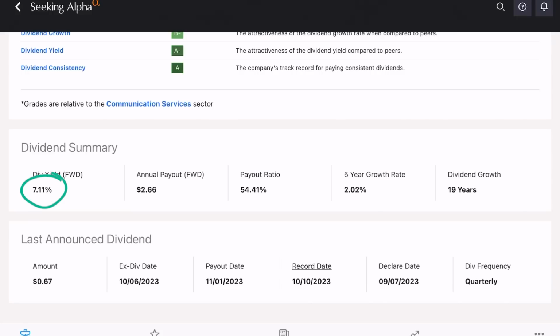And I think overall, these dividend stats have a lot more to offer, both in terms of that yield and also the dividend growth. I mean, there is some dividend growth to speak of here with a 2% 5-year CAGR, nothing crazy, but it is there. And they've also been growing this dividend for the last 19 straight years. So overall, I do think this is looking better than AT&T.